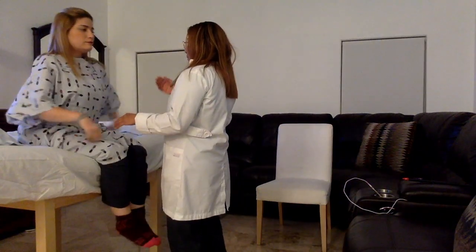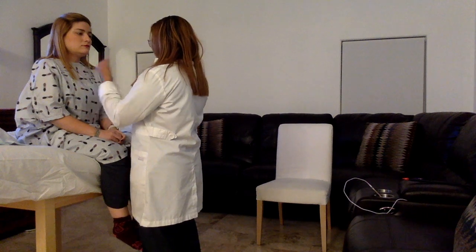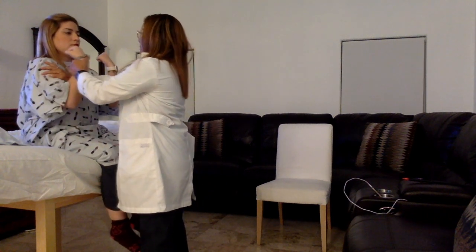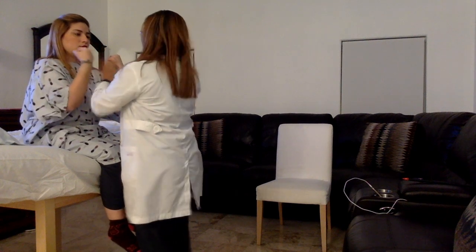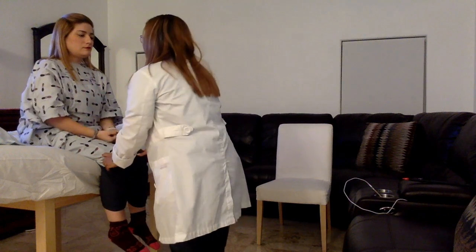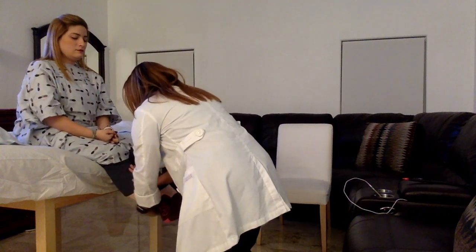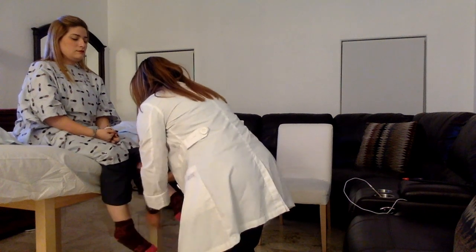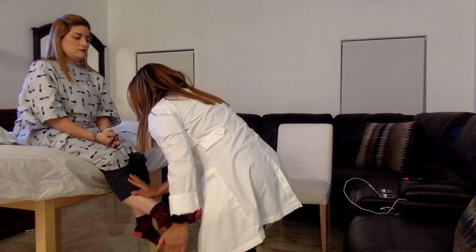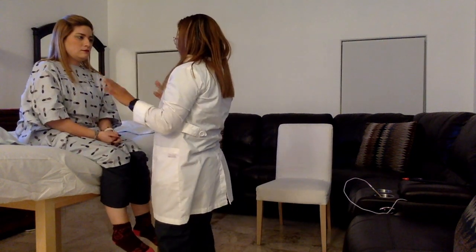I'm going to check your muscle strength. I'm going to do the elbow flexor. Could you please put your arms like this? Don't let me, just push against mine. Perfect. Now let me check your knee extensor, the same thing. Just lift and don't let me push. Perfect. Let me just do this one again. Don't let me push. Perfect. Then all grades are 5.